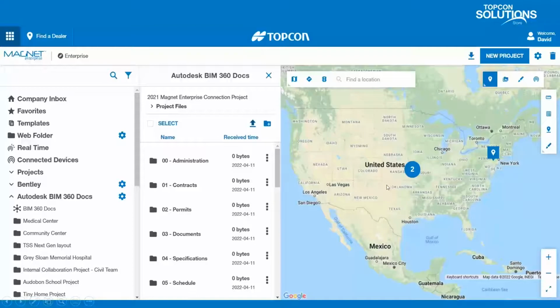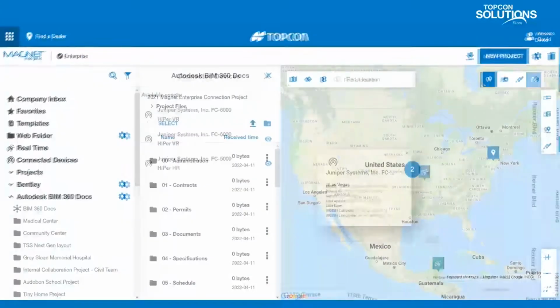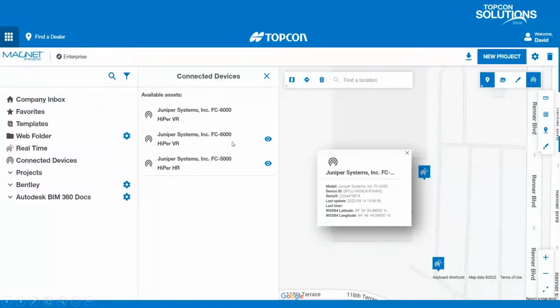We actually give everyone the capability through this Magnet Enterprise connection to access BIM 360 or Autodesk Construction Cloud right from their handheld device. So in this case, if I go back up to the connected devices here, any of these FC6000s, if they're running Magnet Field Layout, 3D Exchange, what have you, they will actually be able to dive right into those project folders of BIM 360 Docs or ACC and get the project information, the layout information, whether it's just the CSV and the DWG, or if it's the MJF zip file.